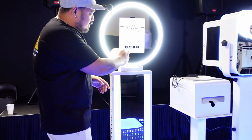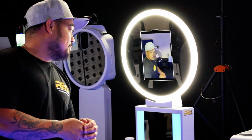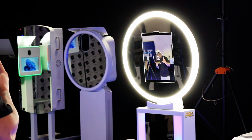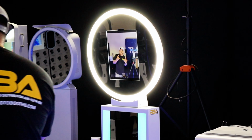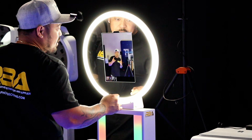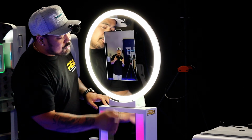So you're gonna go ahead and select the photo option, do your thing and pose, and then we're gonna wait for just a second and we'll get this thing printed right away. So you'll go ahead and press next on the option here.